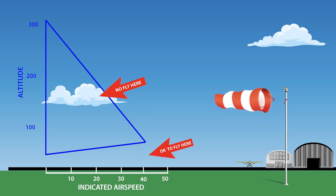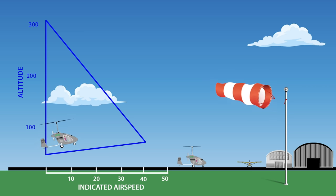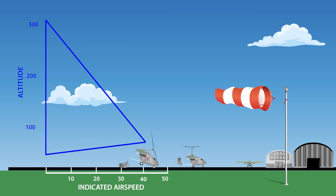Like helicopters, gyroplanes also have a height velocity curve, which means that at certain combinations of altitude and airspeed, the gyro can't recover rotor energy lost due to an engine failure or unloading, and it will enter an unarrestable descent.